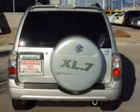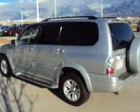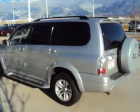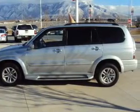Air conditioning, power door locks, power windows, power steering, cruise control, power mirrors, an alarm system, an AM/FM stereo with a CD player, an adjustable tilt steering wheel. And for your peace of mind, the following safety equipment is included: front ventilated disc brakes, passenger airbag, daytime running lights. Let us put you in the driver's seat today.